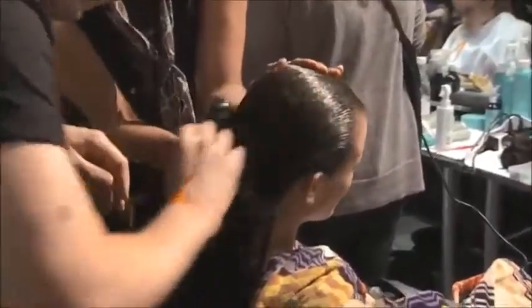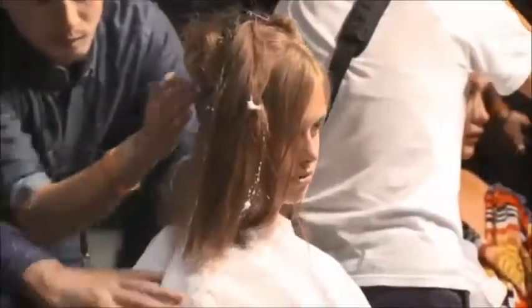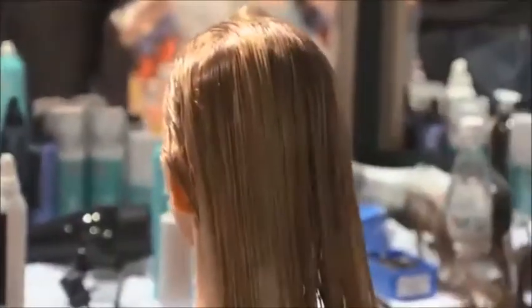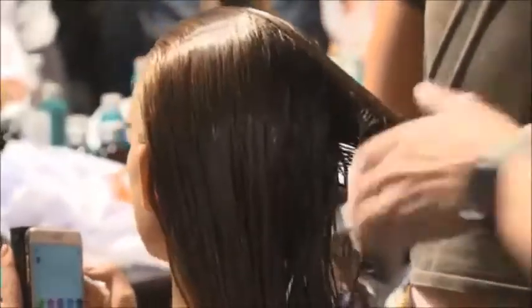So in order to achieve the look, I'm using the root boost and the full volume mousse mixed together. I need quite a lot of grip in the hair. I need the hair to really hold. And also I want the hair to look wet. So I'm applying this in layers all throughout the hair.